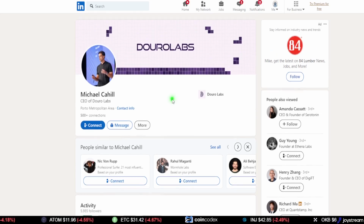More transparency would be great, because then you get a lot more bullish and interested in what the team has to offer as far as its connections and its track record history and all that good stuff. But really, it's not fully doxed. Although we do get a name, I would like to know a little bit more. So ultimately, that's a bit of a drawback in my book.